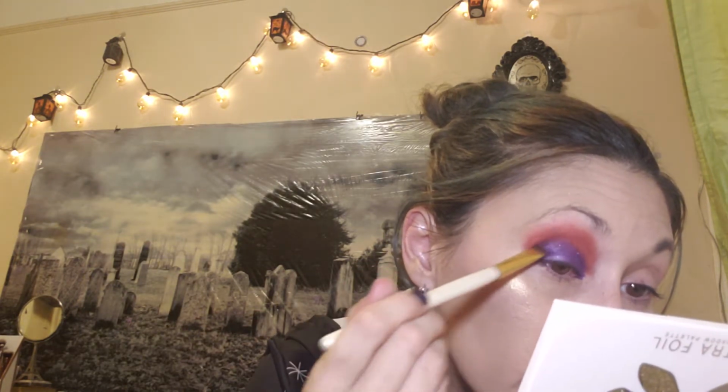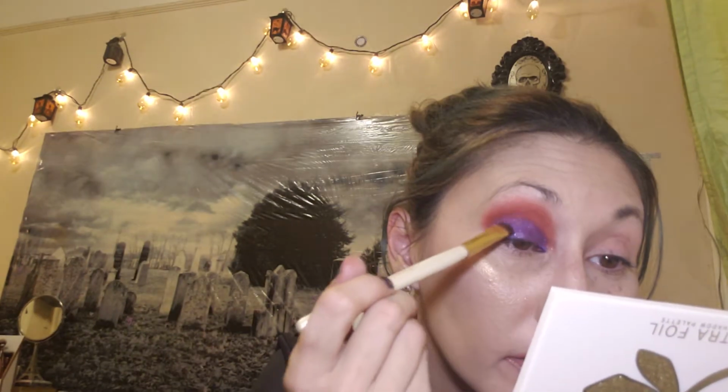This eyeshadow is so pretty and it smells really good. Okay, so that is one eye. And let's just do another color in the other eye and see what those are like.